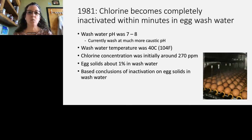But in 1981, it was published that chlorine becomes completely inactivated within minutes in egg wash water. And that was when wash water in the study was being run at a pH between 7 and 8. Currently, we wash at a much more caustic pH, generally greater than pH 10. Wash water temperature was 40 degrees Celsius, which is around 104 degrees Fahrenheit, which is slightly lower than what we see most of the time now in the U.S.